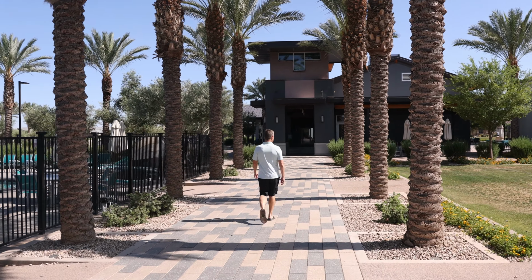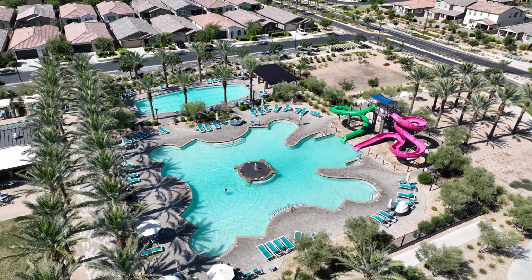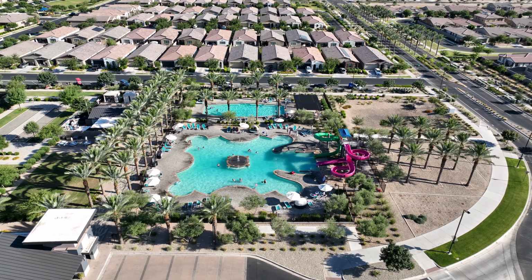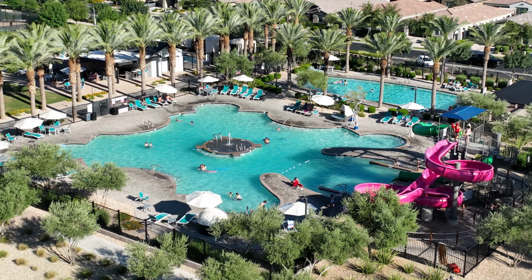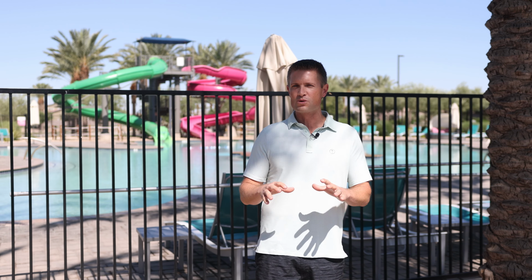And to top that off and really sell it is this pool area. It is just spectacular. Everybody loves those big, colorful water slides. Very rare that you would see a community that is gonna feature that. So this is definitely a popular item amongst families with kids. Those water slides keep them entertained for hours at a time.